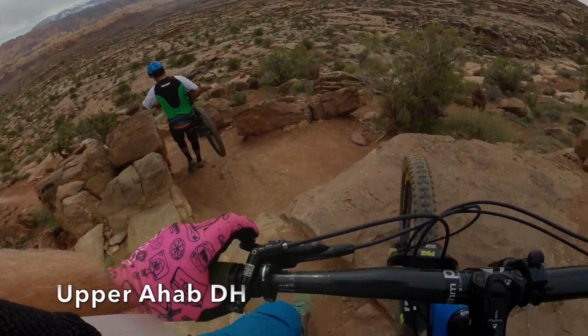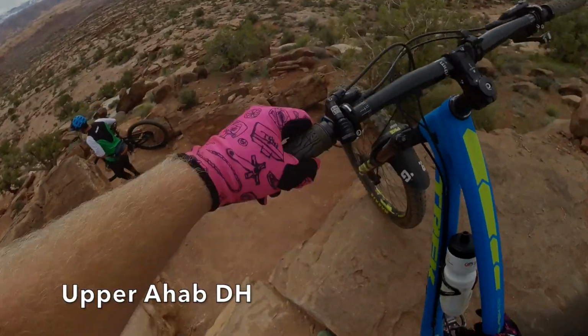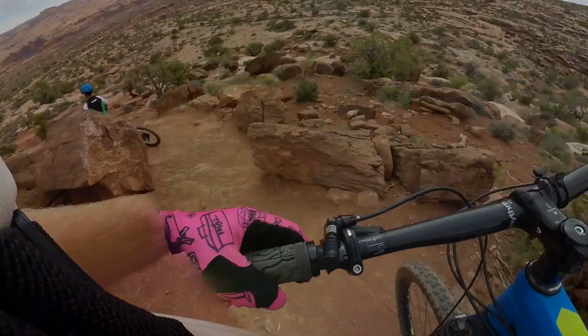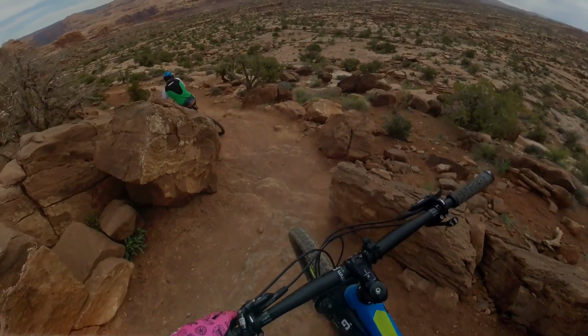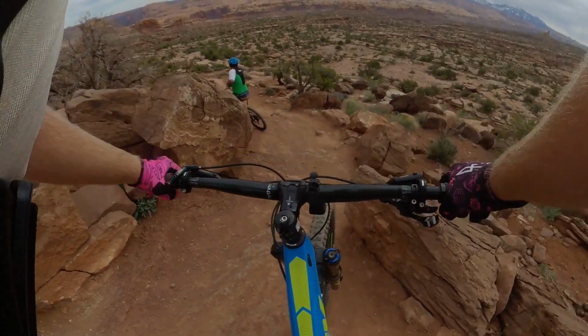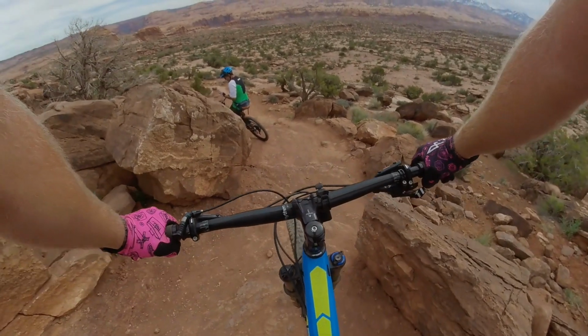Alright, we're at the top of Ahab, I think. This is a pretty hefty drop. From what I've been told, that's what marks it. Doable drop. Not very doable landing. I'm sure there's people that do it. I'm just not going to be one of them.